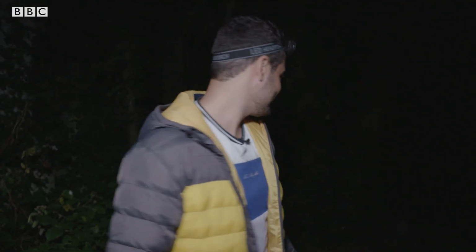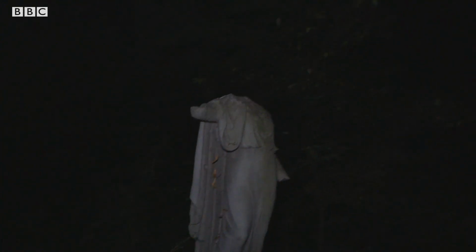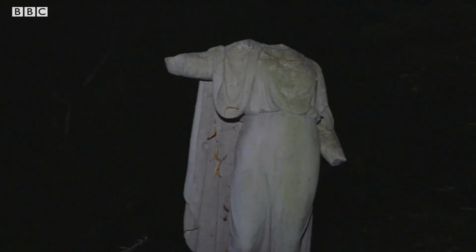He just trod on the stick that scared the life out of me. I thought that was a ghost. It's just a headless angel, that's fine. Totally fine. It's a headless angel in a graveyard. That's exactly what I want to see.